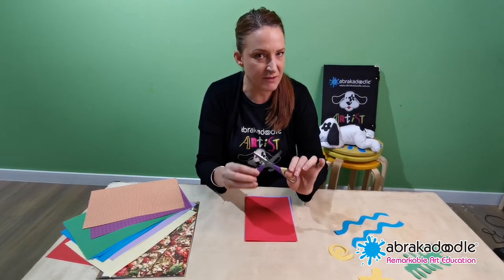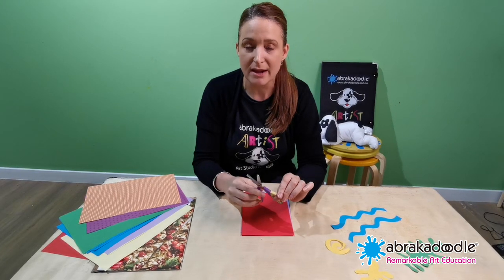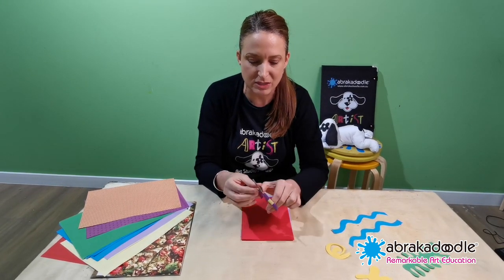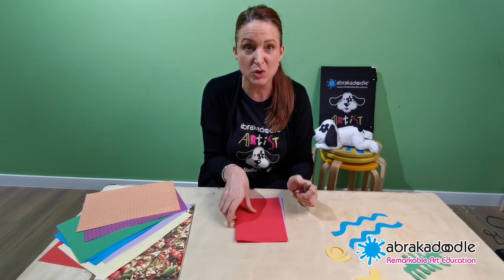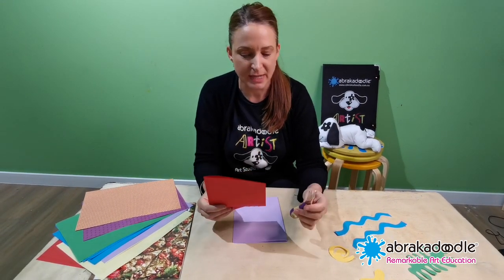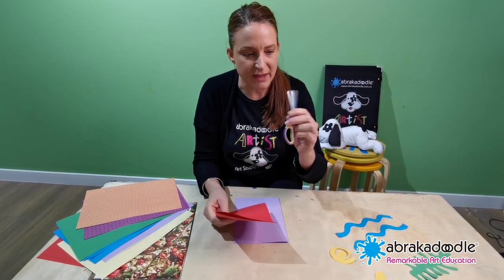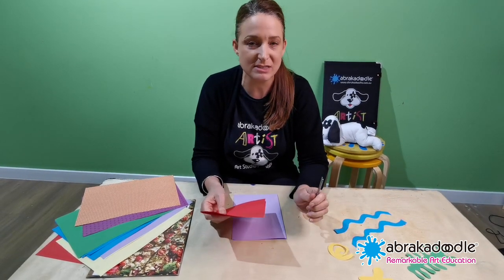Now there are many benefits for using scissors and learning to cut with scissors. Number one, we're going to be working on those fine motor skills, and we're also going to be using two hands at once. That's called using our bilateral coordination. So by using one hand as a steering wheel and the other hand for cutting, I'm going to show you some cutting skills.